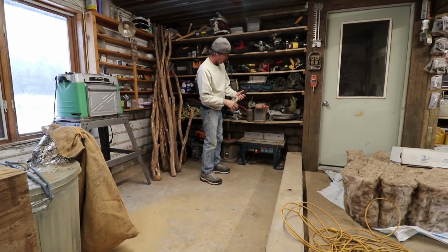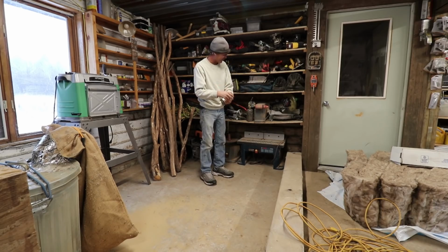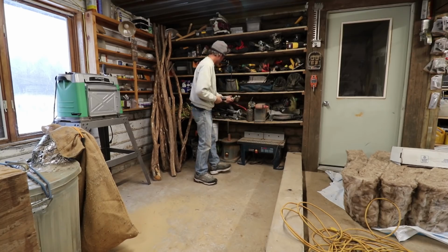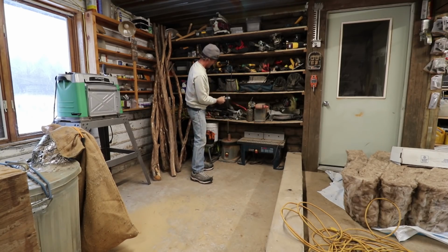I was looking through one of the bags up here and I found my extra hammer tacker stapler. If you guys remember before, I was using this one here, and this is the one I like to use.